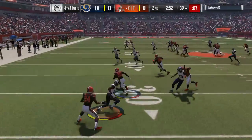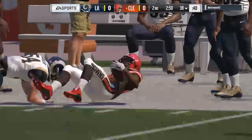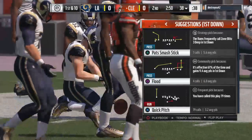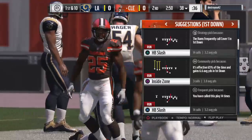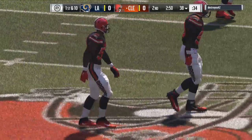This is taken at the 18. A very good return there. Give him an even 20 yards. And the Browns will take over 1st and 10. Heading out as the Cleveland offense now as they get set to take over here.